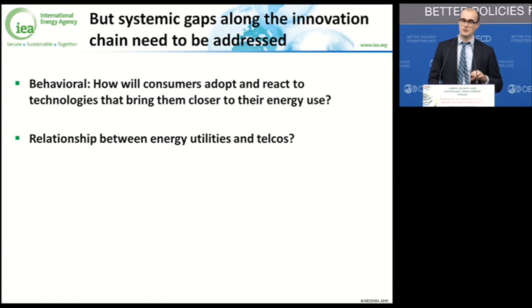That's linked to the relationship between energy utilities and telcos. There are very different types of engineering happening in the energy and electrical systems and in telecommunication systems.